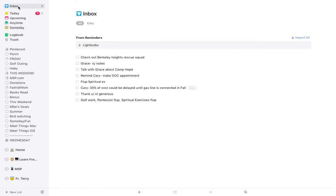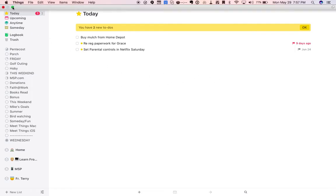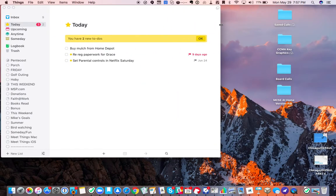So when Things 3 was just released a week ago or so, people were pretty excited. As you can tell, the look is very different from Things in the past in that there's a lot more open space, right? I'm using the full screen edition, and you can see how you can shrink it down or make it full screen. The other nice thing, and I'm going to go through some of the really great features here, and then I'll transition into the comparison with Nozbe.